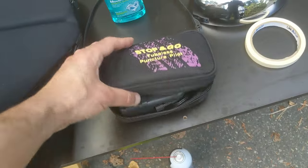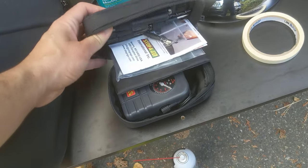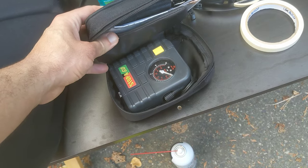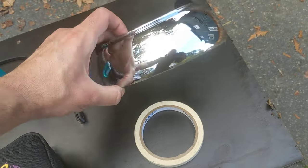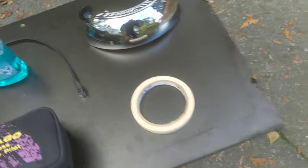I've got my stop and go tire repair kit, puncture kit, with a tire inflator. Okay, whatever. This was an interesting purchase. Maybe you've seen this before. Didn't work for me. Okay.